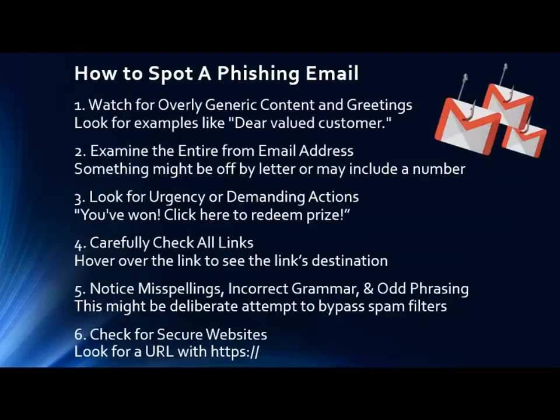I know this is a lot, so I really want to focus on phishing emails. These are very common, and you've probably seen a couple throughout your time on the internet. So how do you spot a phishing email? First, watch for overly generic content and greetings. Cybercriminals will send a large batch of emails. Look for examples like Dear Value Customer.